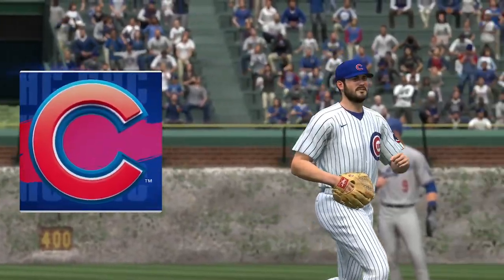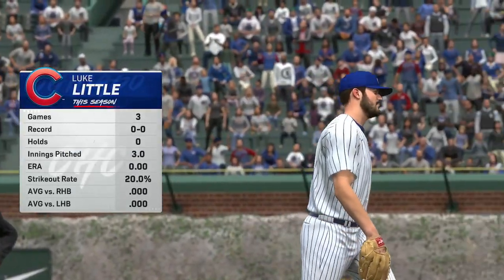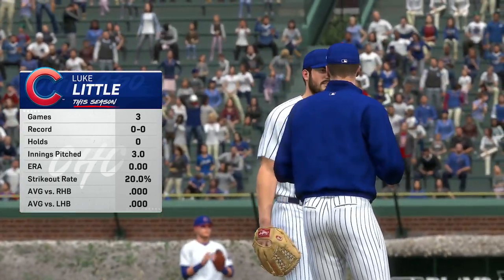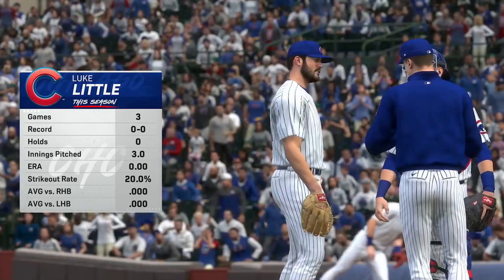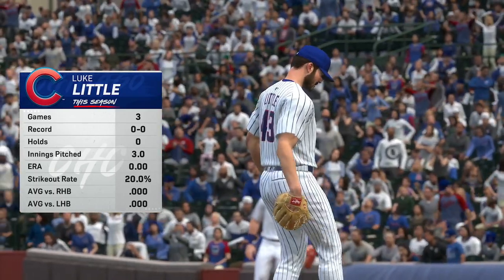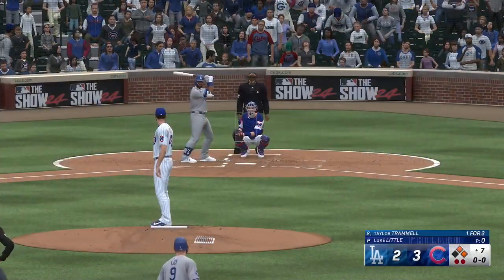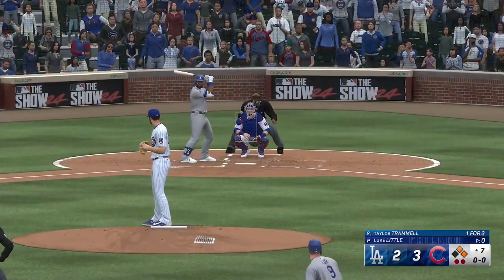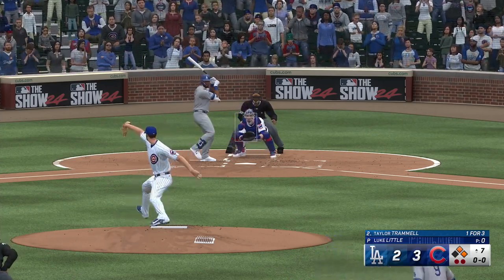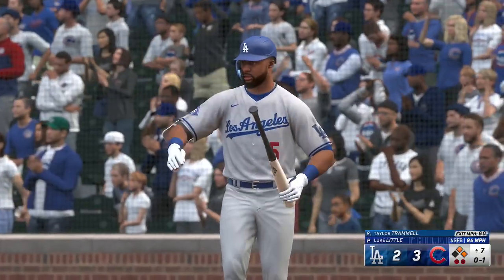Here comes a new arm for the Cubs, number 43. He's making his fourth appearance of the season. And next is the designated hitter, Taylor Trammell. He's already homered here in this one. Foul back our way, and that's out of play.